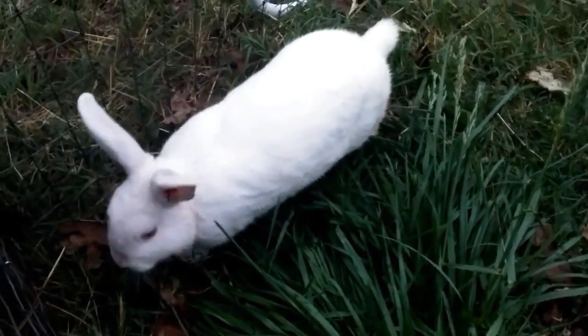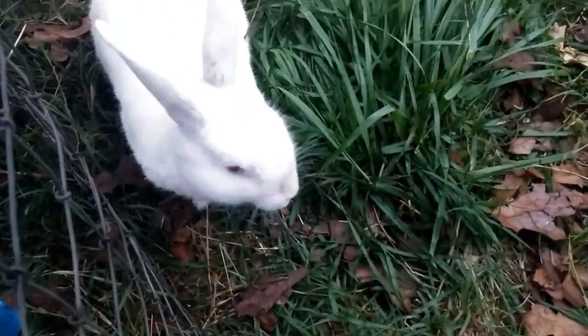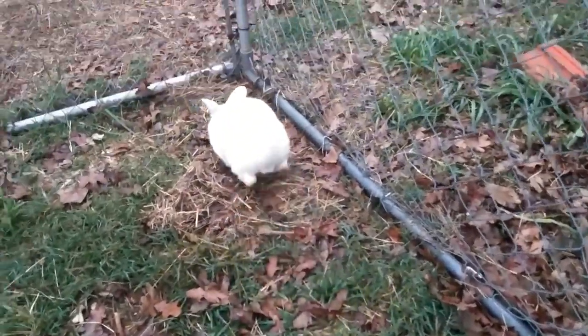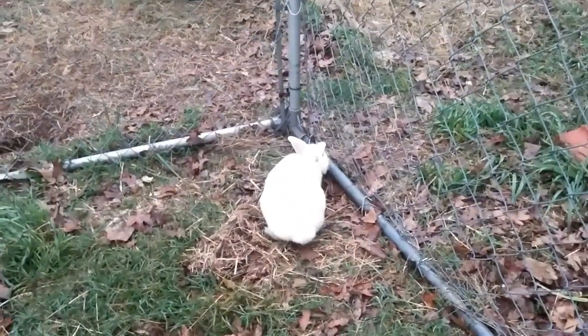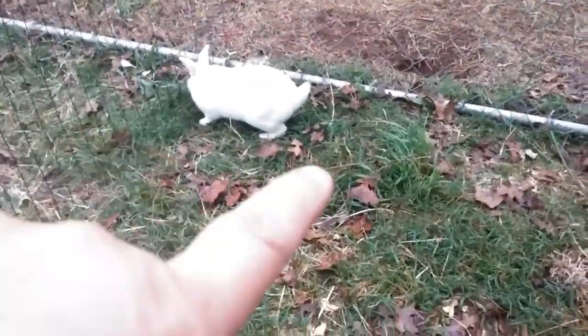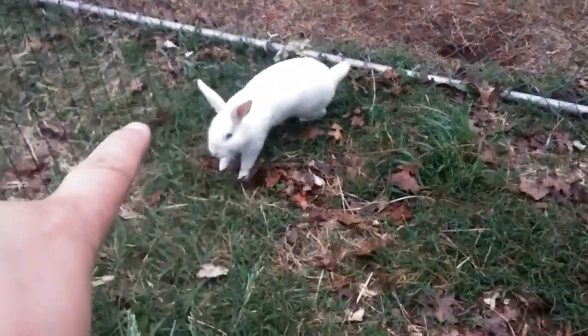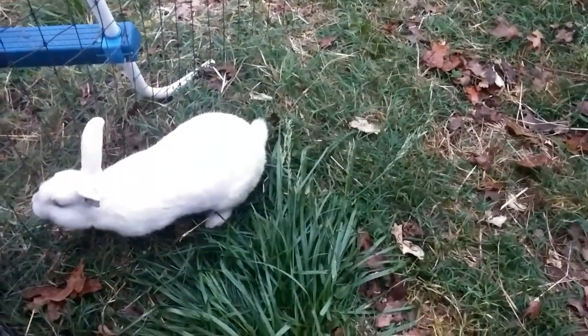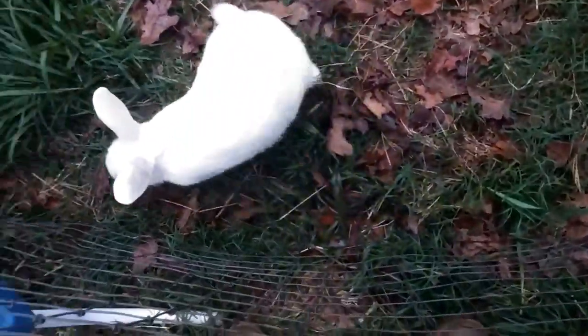And here's Charlie, checking out his new surroundings. Yeah, we're not done yet. We've got to put along the bottom here and along this fence on all of them. We have to put something under there, probably just some wire, so that they will not be able to dig out. Right, Charlie?